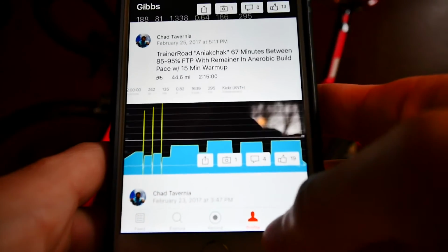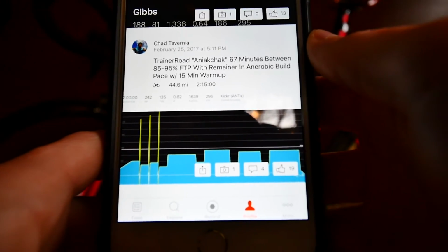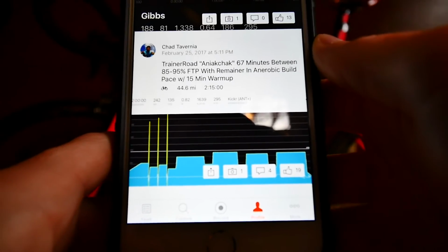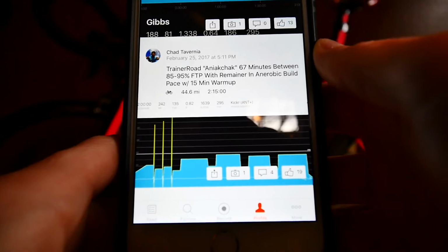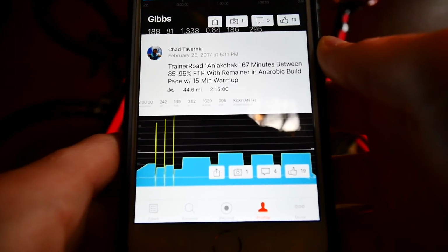Basically took the day off from riding. And then on Saturday, I came back after a rest day and hit Trainer Road's Aniakchak, which is a very tough ride. This was a 2-hour ride with a 15-minute warm-up for 44, give or take, on the bike. But you see here, I had 67 minutes of riding between 88 and 95% FTP.